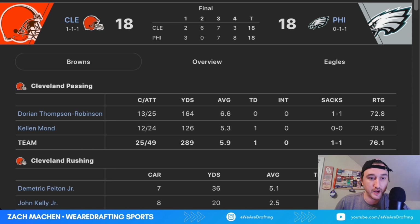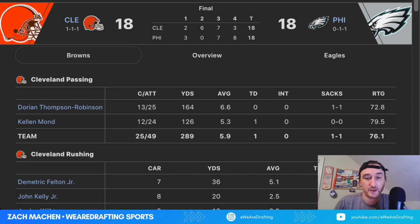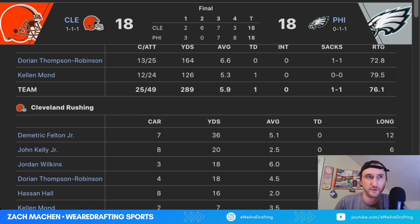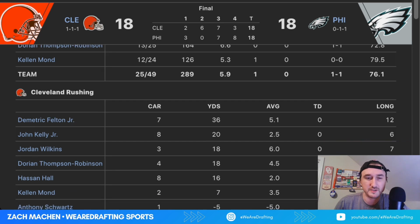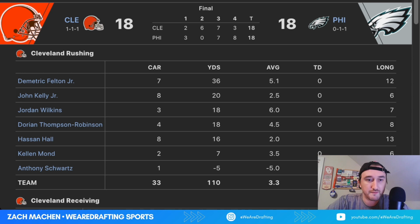So we're going to look at the Browns first, and DTR, he looks solid. Kellen Mond also, they did just about as good as each other. Kellen Mond had the touchdown, so that's notable. I don't think DTR did anything in particular to slow his momentum here, but Kellen Mond did look better than he has been. So that race for the third, most likely third because Josh Dobbs hasn't really been playing in the preseason either, is heating up. Then Demetric Felton led the way for the rushers.